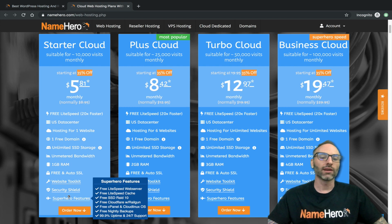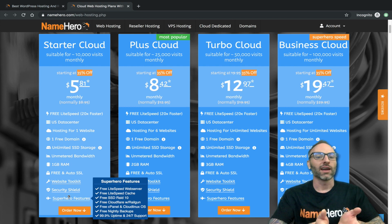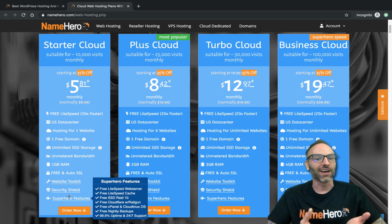And we have 99.9% uptime and 24/7 support. One thing I'll say about our uptime is this is website uptime. It's not just server uptime. Sometimes Lightspeed would go down and the server's still online, but Lightspeed's down. So that doesn't mean your website's online.